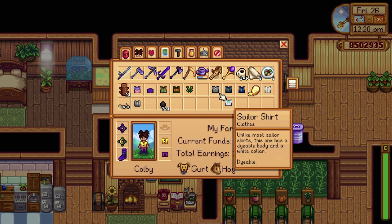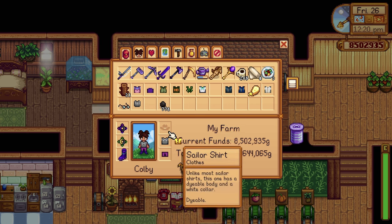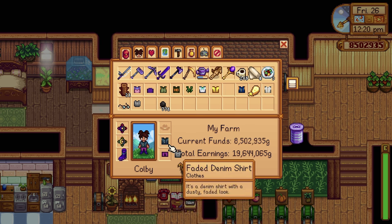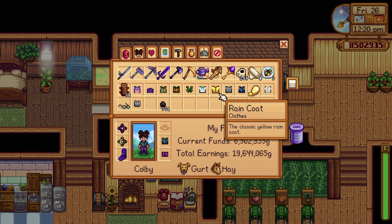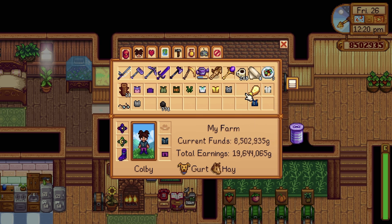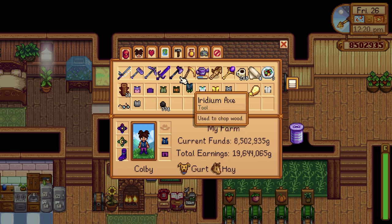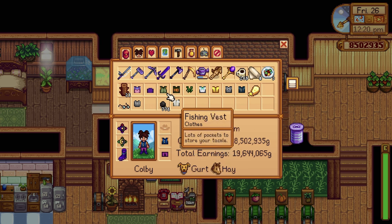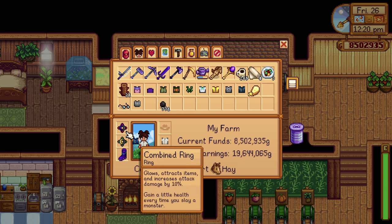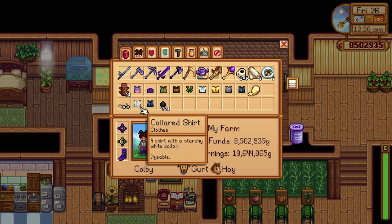A raincoat, classic yellow. Here's another sailor shirt. This one's dyeable. Okay. So it's similar to that white one. A faded denim shirt. So you might not have to make the sailor shirt because it's dyeable. You might not have to use a blue discus to get that color. You could just dye it. Here's a blue buttoned vest. We only have a couple shirts left, and then we've done all the ones in the fishing and the animals. Here's the collared shirt. And the last shirt that we've made today is the trash can shirt.